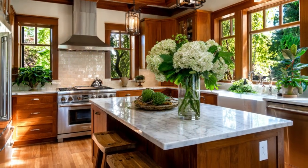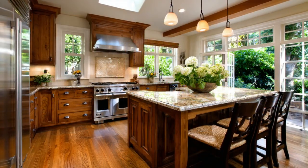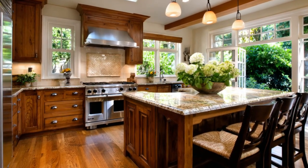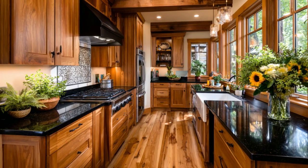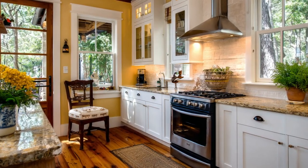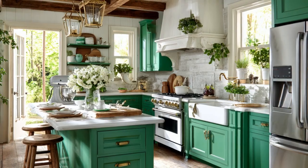For craftsman kitchens, refinishing wood cabinets, adding simple trim, or upgrading hardware can capture the style without a full remodel. Small kitchens especially benefit from thoughtful, budget-friendly upgrades since every detail stands out.